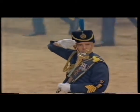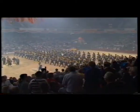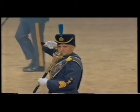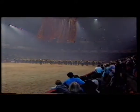As armed forces manpower is inevitably reduced, I wonder for how much longer it's going to be possible to mount a military spectacle on this scale. But at least you'll be able to tell the grandchildren that you were there, watching the Royal Tournament of 1992.